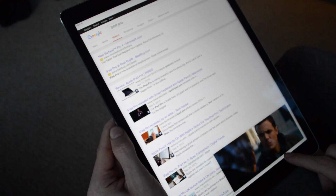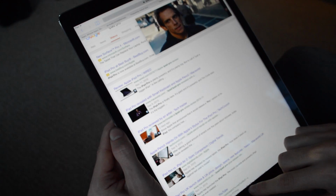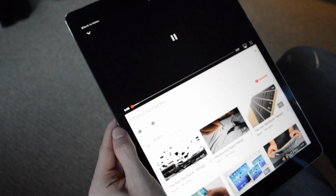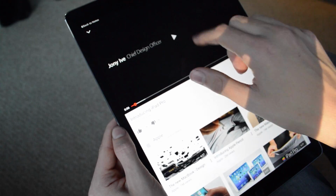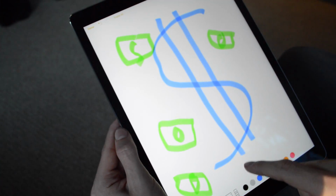A lot of apps, however, at this point are not really ready to take advantage of this massive screen. The YouTube app, for example, just looks like someone took the iPhone app and blew it up 400,000 times. It's huge! So, as of right now, a lot of applications are not optimized to take advantage of all the extra screen real estate. But the ones that are, are fantastic.